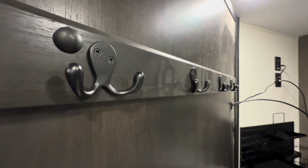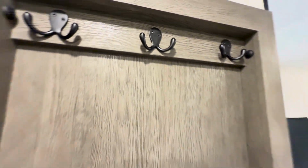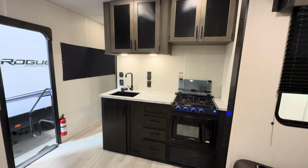You also got these little octopus guys, hang a hoodie on me, and you're ready to rock. You also got a couple more, maybe hang a dog leash or some keys. You got your strap in right here. You flip it around, and you're over to a pretty basic yet functional kitchen area.